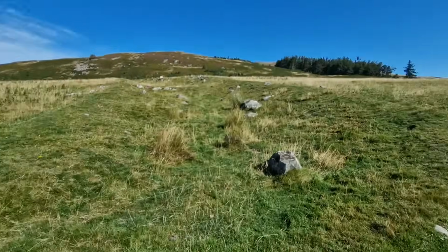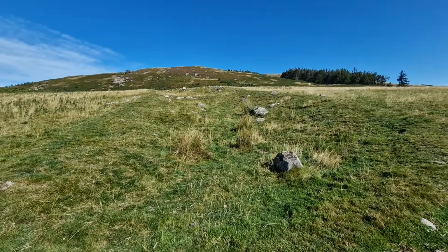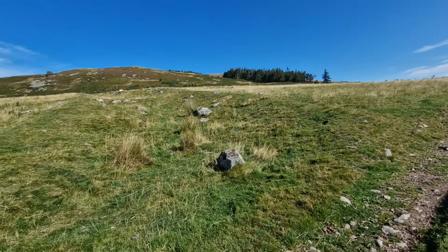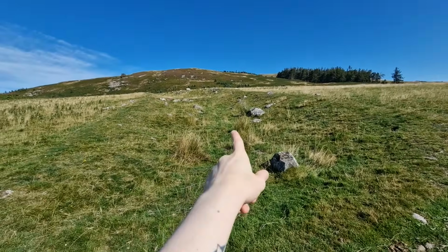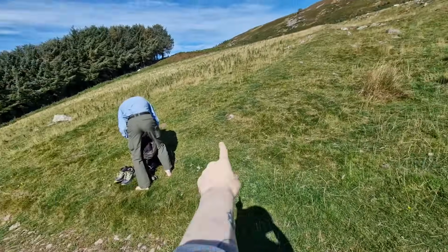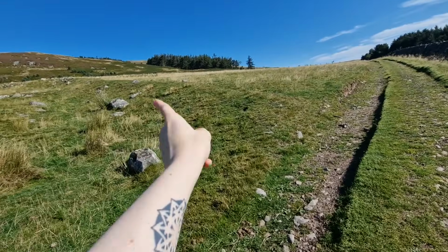There's a massive ditch here. So our Iron Age village, Greave's Ash, should be sort of in this area. So let's explore a little bit. There's a hillfort over there. This could be part of the hillfort's defensive feature, or this could be part of the defensive village feature.